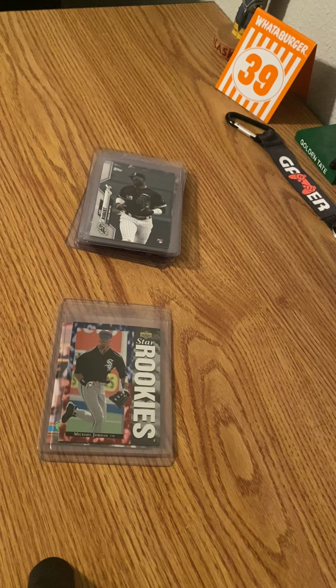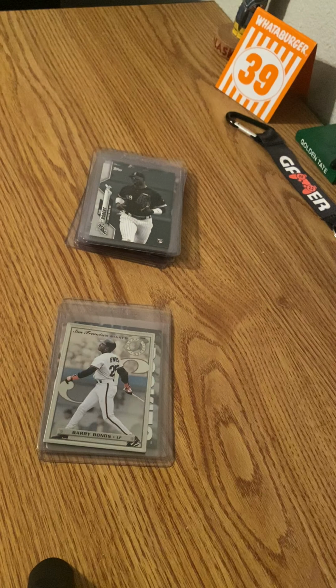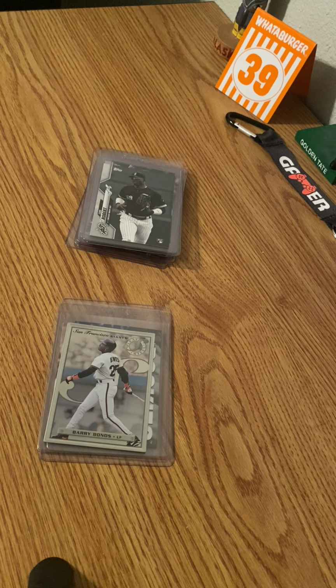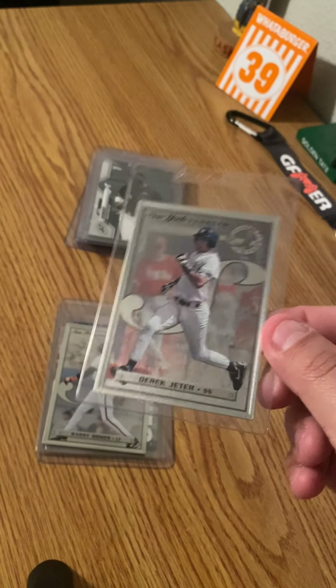So I wanted to send the Alex Rodriguez one I have off, but I noticed it's got a huge dent in it, and I can't do that. So I've got a 1996 Leaf Steel Barry Bonds. Looks like it's in pretty good condition. I'm thinking it might get a 9 at least. And then I also have a 1996 Leaf Steel Derek Jeter, which I think is pretty cool.